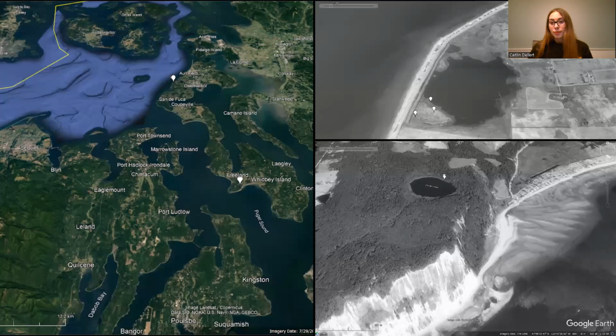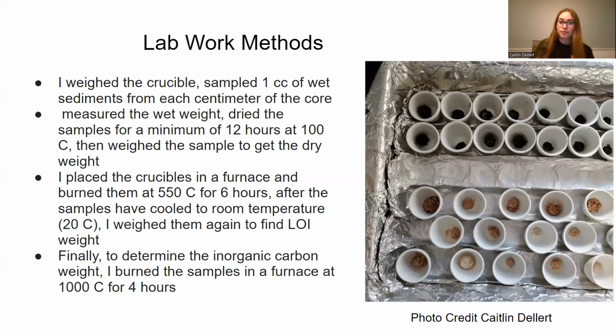This is a couple more views of the sites, with the image on the left being where the sites are relative to the Puget Sound, and the images on the right being Google Earth images of the 2 lakes. And as you can see, West Beach Lake on the top and Oliver Lake on the bottom have a wide difference in the elevation that they are located at.